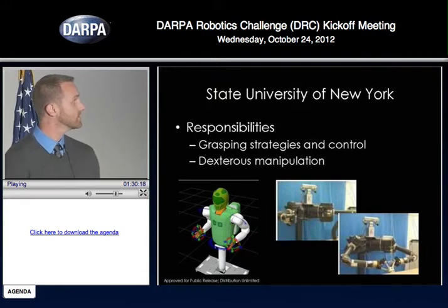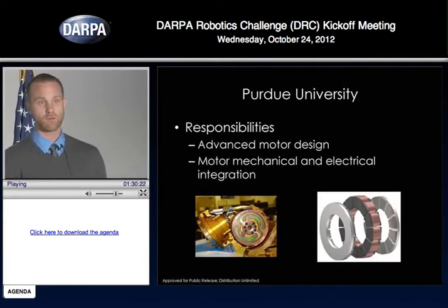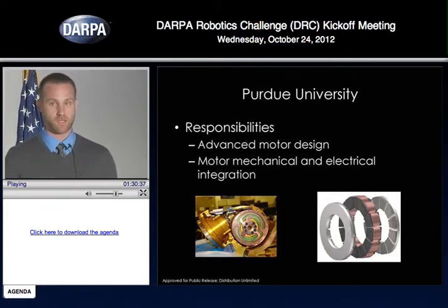Next slide. Purdue, we've been working with Purdue University for a while on electric motor research, and we're going to be incorporating a lot of the new types of motors we've been developing into this robot. I'm a huge believer in electric machines and the promise that they hold, especially atypical types of them. Next slide.